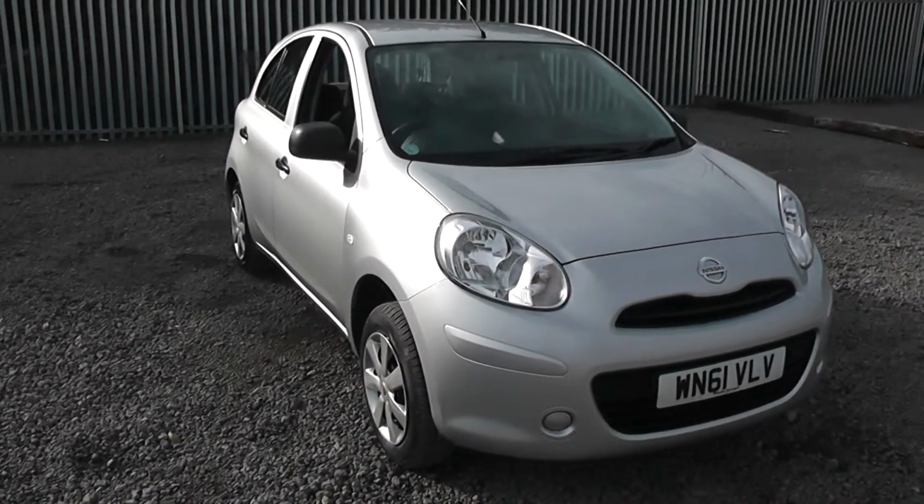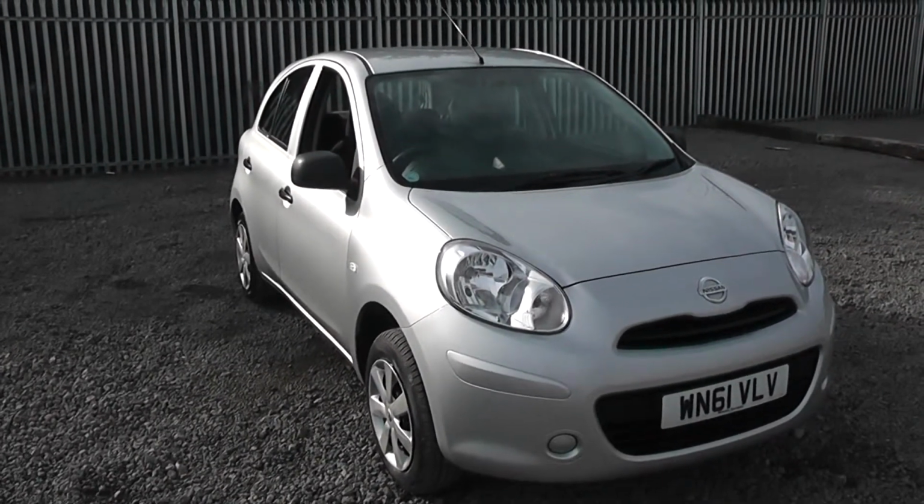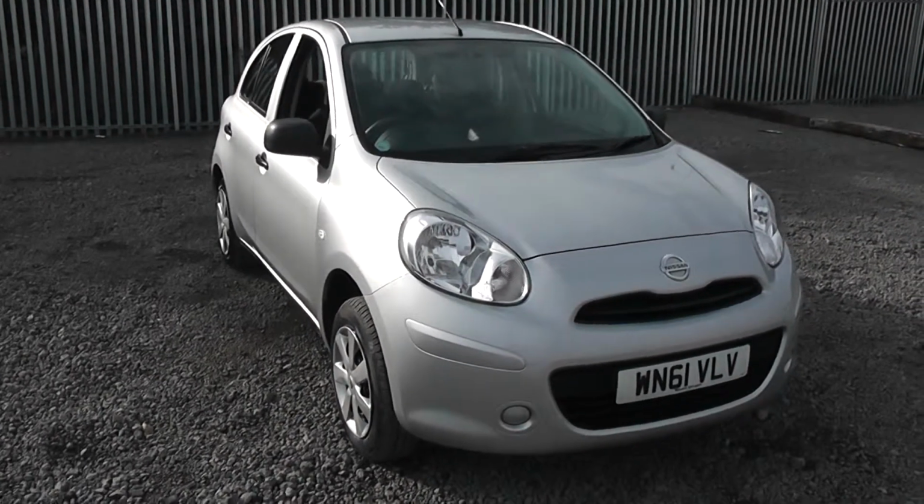The presentation we have for you today is of the Nissan Micra Acenta 1.2 petrol model with a manual gearbox finished in silver. The vehicle was registered in 2011 with one previous owner.